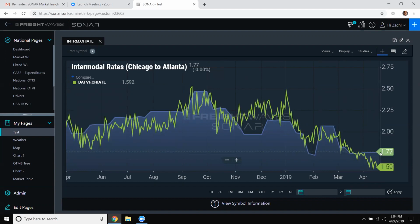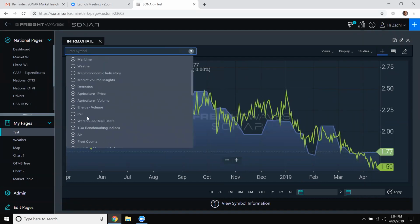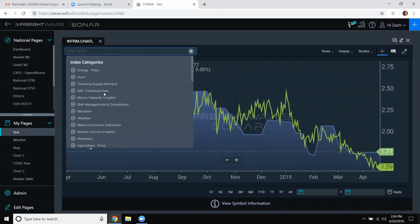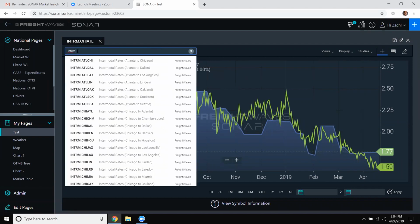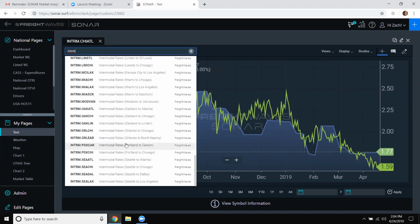And those are spot rates for intermodal, about 53-foot containers shipping on the rail that we've collected. Anytime that you want to go check these out, these are currently put under the rail category. We probably will change that category soon enough because we are planning to add more intermodal data into this. But simply type in INTRM and it will pull up a list of all the lanes that are offered. I believe there's about 39 lanes that we offer for this intermodal data.